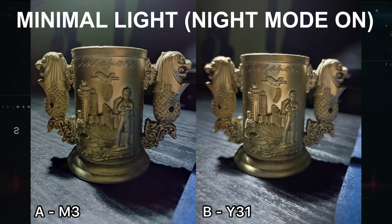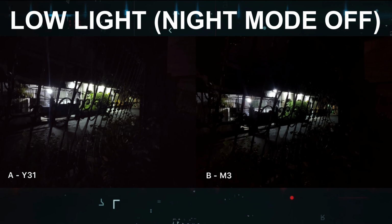When night mode is turned on, the Y31 still shines through the photos by adding lighting to the subject. But the M3, yes, it has more light, but it still suffers for the middle portion of the holder unfocused. When in the dark areas now, both of them are really poor quality and unusable, but quick shout out to the Y31 for still having almost great details.